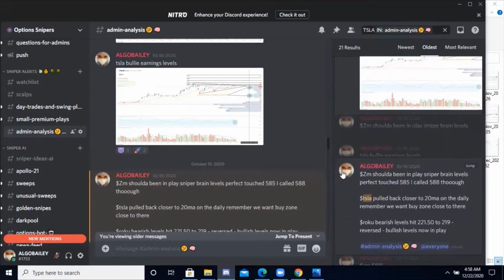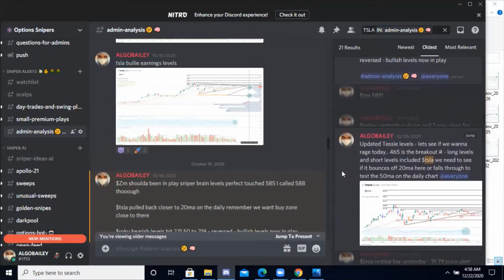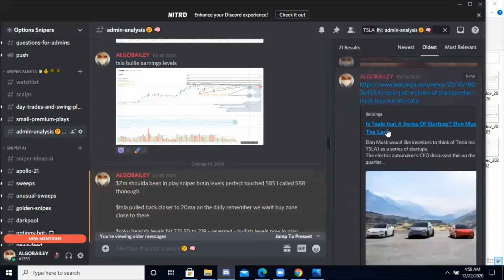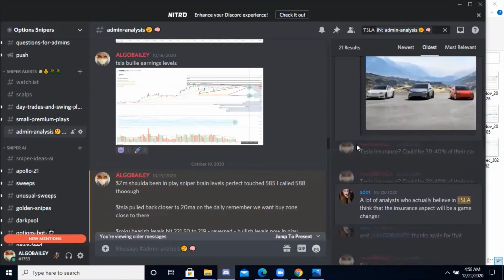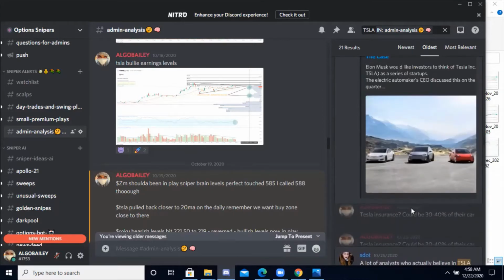Now, also, as you'll see here in our Discord, a lot was happening with Tesla at the time. There was a lot of rumors going around. Tesla is just a series of startups because they have so many other facets of their business. Once earnings happened, there was talk about Tesla insurance, S&P 500 inclusion, and them developing their own chips and actually selling them to other automakers for autonomous driving. So there's a lot of stuff going on with Tesla.